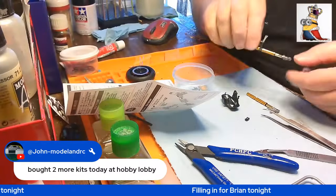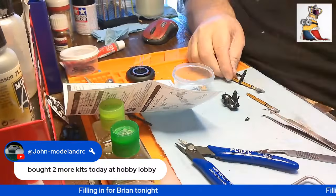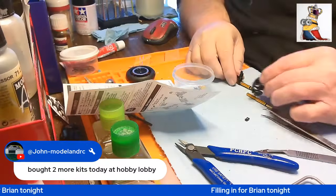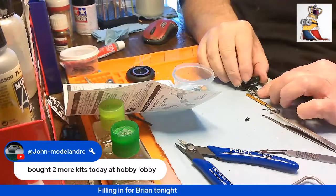Oh, my. Getting them damn things put together. Yeah, it's not going the best so far. I'm just trying to figure out how this fender is supposed to fit in there, but we'll get it.